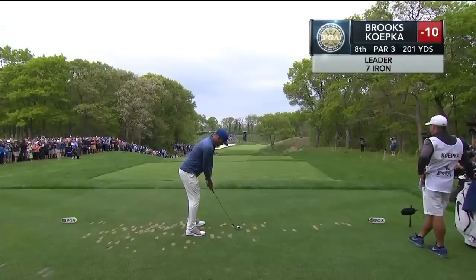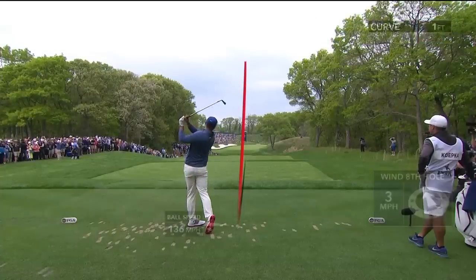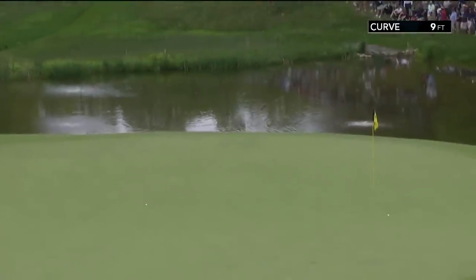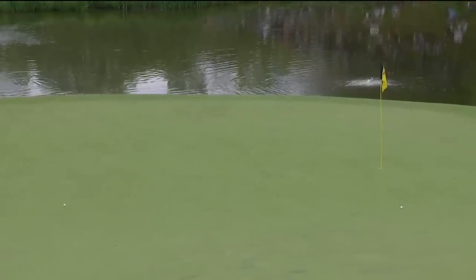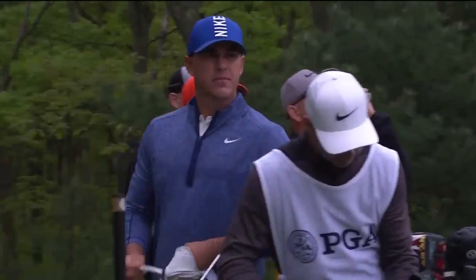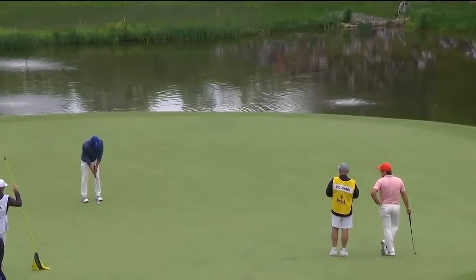And Brooks with a 7 iron here. That's Gucci, bro. Trying to work this back right to left, and it stays towards the center of the green. Safe shot from Koepka, the leader by 4, and now the crowd going wild for Tiger. This is Brooks for birdie here after a good solid 7 iron right in the middle of the green.